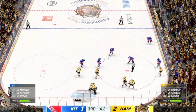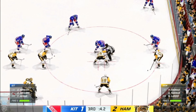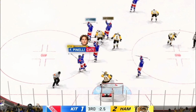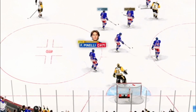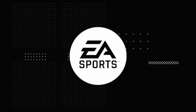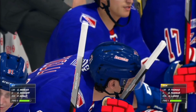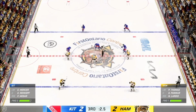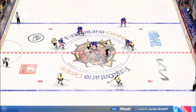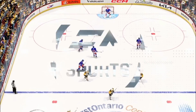Potentially the final face-off in this one. Can the Rangers score here? Rekha wins the face-off. Here's Allen for Pinelli, and they score! Francesco Pinelli with 2.5 seconds remaining ties the game at 2, and we are most likely headed to overtime. The Rangers waiting for the final seconds to tie this one up. Bauer won the faceoff. Here is Okatandu. And we are headed to overtime in Hamilton.